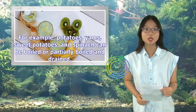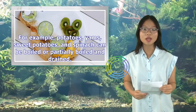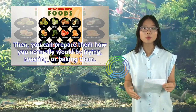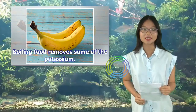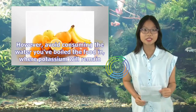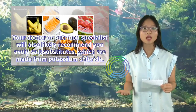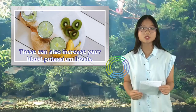Boiling certain foods can lower the amount of potassium in them. For example, potatoes, yams, sweet potatoes, and spinach can be boiled or partially boiled and drained. Then, you can prepare them how you normally would by frying, roasting, or baking them. Boiling food removes some of the potassium. However, avoid consuming the water you've boiled the food in, where potassium will remain. Your doctor or a nutrition specialist will also likely recommend you avoid salt substitutes, which are made from potassium chloride. These can also increase your blood potassium levels.